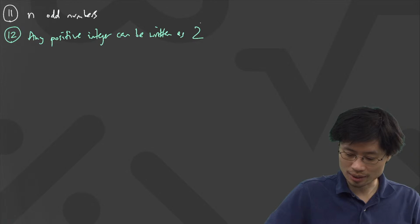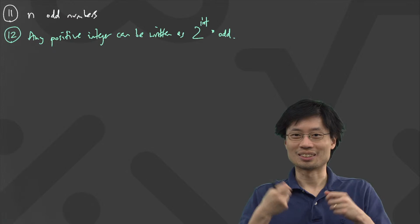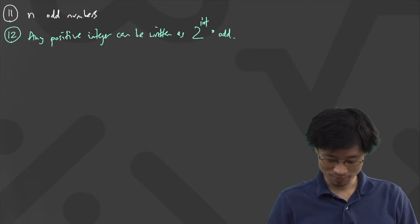First of all, before you continue, does everyone agree with this statement? This is called factorizing. Take away the 2s, finally all the 2s are gone. What's left? An odd number. That's true. And what do you want to do with this? You can create the partitions based on the odd number.